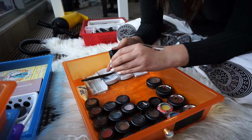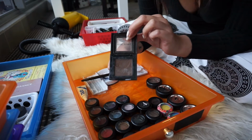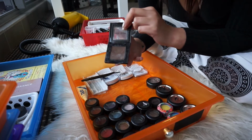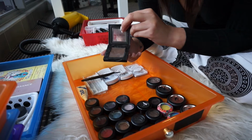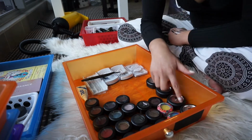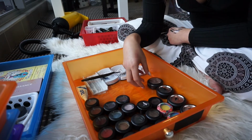And then I will get rid of this one though. This is a Bobbi Brown eyeshadow in Chocolate. If you've been watching me from way back in the days, I used to use this all the time on my eyebrows, but I've had this for so long now and it's looking kind of gross, so I'm going to chuck this one away. And then all down the side here I have pressed pigments and foiled eyeshadows from MAC as well.